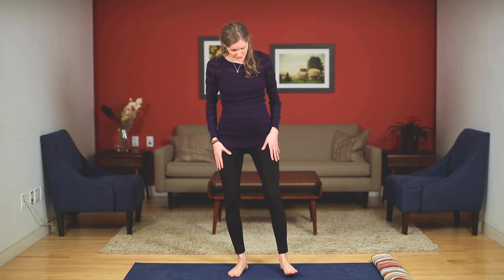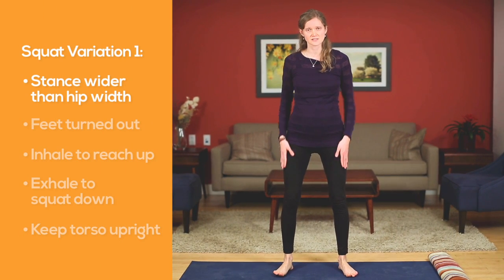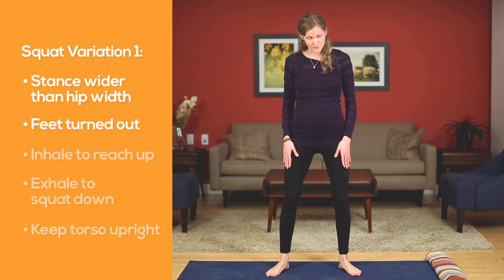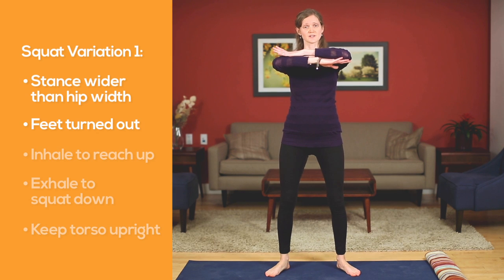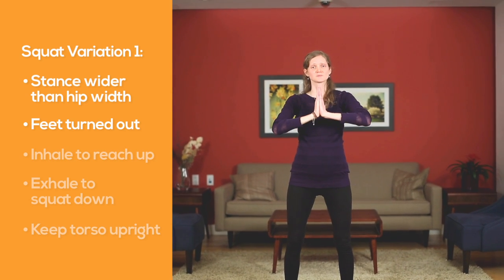So we're going to do a few different variations, and the one that I recommend is the one that works best for you. So you're going to start with your legs apart a little bit further than the distance of your hips. You're going to have your feet a little bit outwards. Now you can have your hands in this position if you like. I prefer to have them like this, palms touching.